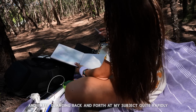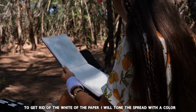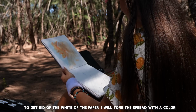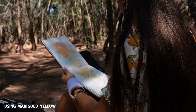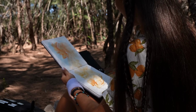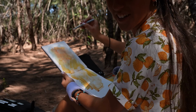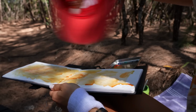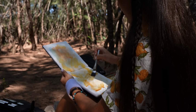Time to paint. Okay, just so I have a nice glow, I'm going to take a marigold yellow and lightly coat this whole paper, get rid of the white of the paper. I kind of have a vision. It's coming to me as I sit here more and more. I really want to capture this lighting. This is the number one goal today, and try to create this vertical panoramic view. Then I'm going to let it dry, create these interesting blobs, and then we're going to start painting on top.